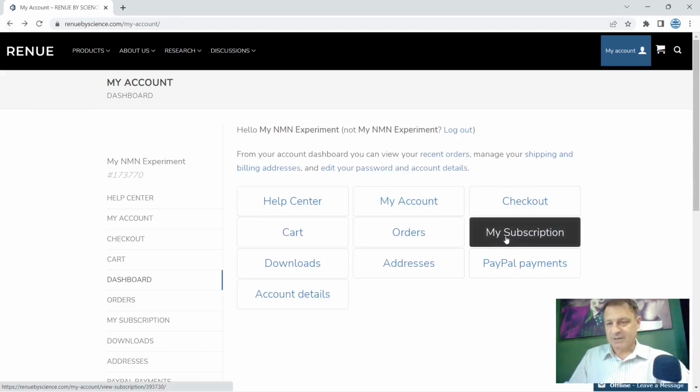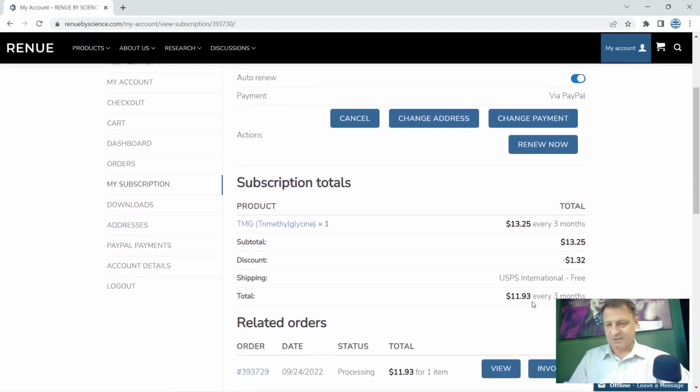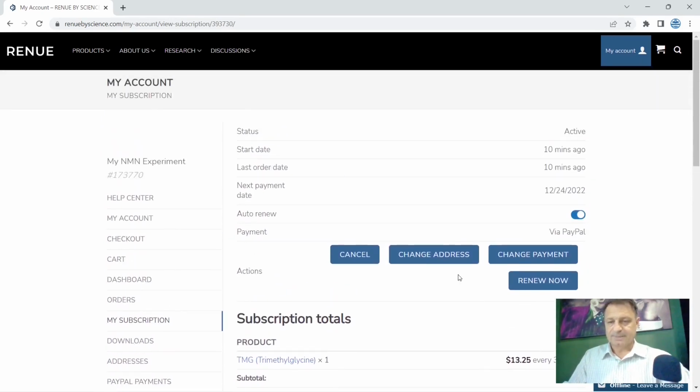And then if you go into My Subscriptions, you can see here it lists what your subscription is. At present, mine is only going to be $11.93 every 3 months. And you've got the cancel, change address, change payment, or the renew now. Now, they're still developing this, so there is also a button that's going to say suspend or pause. I've seen that button a couple of times when I was rehearsing. It's gone again because I think there's some work ongoing in the background here.